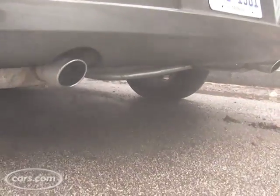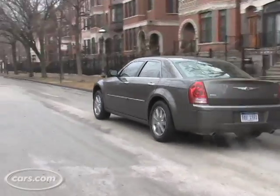I'm going to boo-hoo the interior improvements. We're not big fans of the interior overall, but when you're sitting in the 300C and it's got the Hemi engine in it, all you have to do is rev the engine a few times and pull away from a stop sign to get the true enjoyment out of this car.